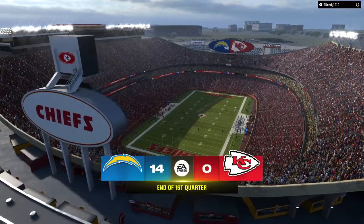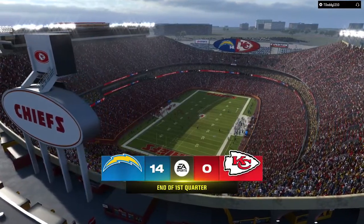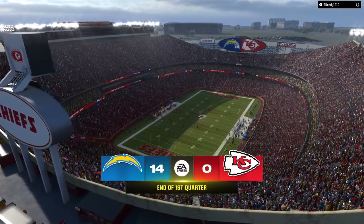14-0 the score. This is the NFL on EA Sports. 14, Chiefs nothing.